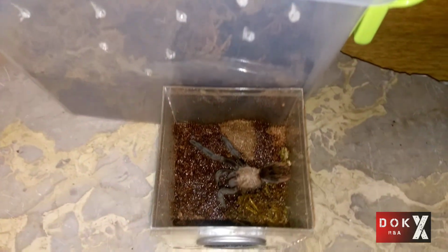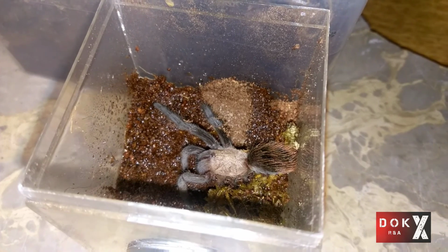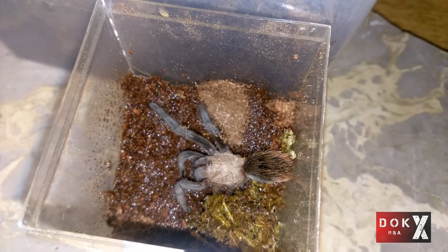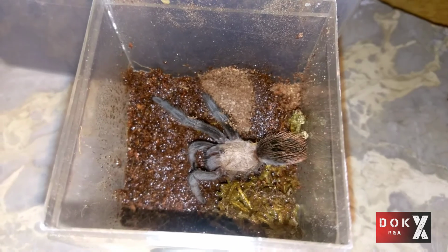And what's happening there is she's getting herself in a position and she's flipping herself over, and she doesn't have the energy to continue to try to flip herself over. She's a very active tarantula. Before she lost those legs, she was everywhere. That's why I had a little bit more space for her in that enclosure.